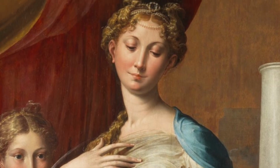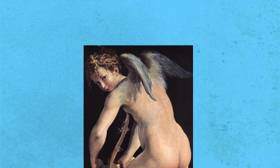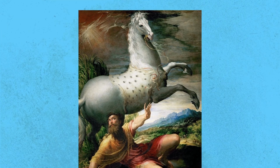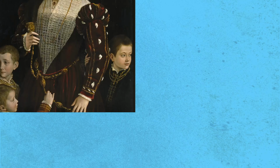Whoa, whew, things got really dark for a second there. Let's make the mood light with this baby, with the body of an adult. You have to admit that it looks goofy. The painting is called Amor Carving His Bow, and it was made by the same artist. So was this. Just look at the head of the horse. You'll find this disproportion in most of his subjects, usually where the body is way bigger than the head.